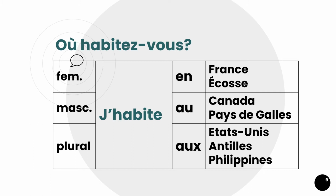But if the next sound is a vowel, then the N is simply pronounced with an N sound, and then you connect it with the next vowel sound. J'habite en Écosse. So you combine it.